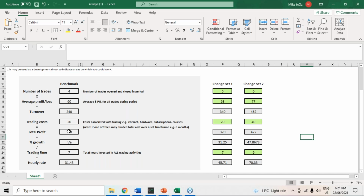But really, when we look at our trading results, we can look at the number of trades we place. We have an average profit loss, and that creates a turnover. Then we've got some trading costs. So this may be courses, subscriptions, it may be coaching you're doing, anything like that. And that creates a total profit. And then if you want, you can measure your hourly rate as well by putting your trading time in. So this is all good.